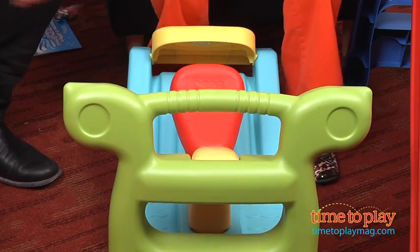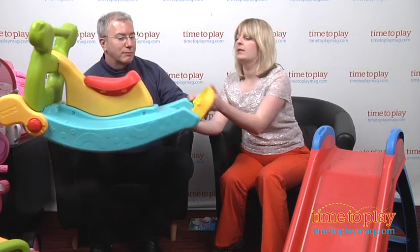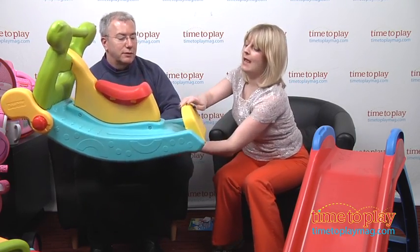So two great 2-in-1 items from Fisher-Price. I think this is really great. But there's no storage in this, right? There is no storage, unfortunately. Oh well. You can't store things as you ride. What's this for? Well, that pops out when it's in slide, but when it's in rocker, it pops back in. Actually, it snaps. There you go.